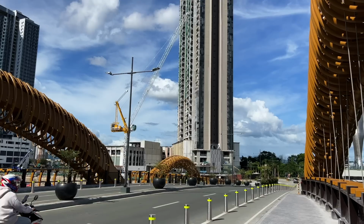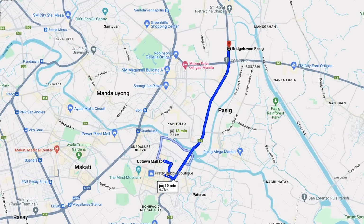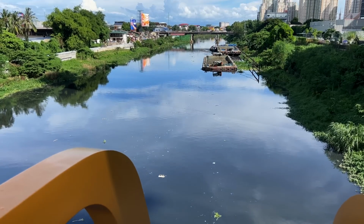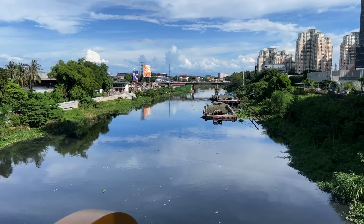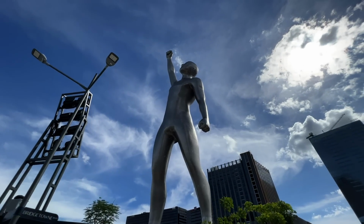In today's video, we're in Bridgetowne, a brand new township from Robinson's Land Corporation, which is a mixture of residential and commercial buildings that spans 30.6 hectares wide, and it lies in between Pasig and Quezon City. The Marikina River runs right through the middle of this township, and just behind me we have the icon of this area, known as the Victor, which stands at 55 meters tall.